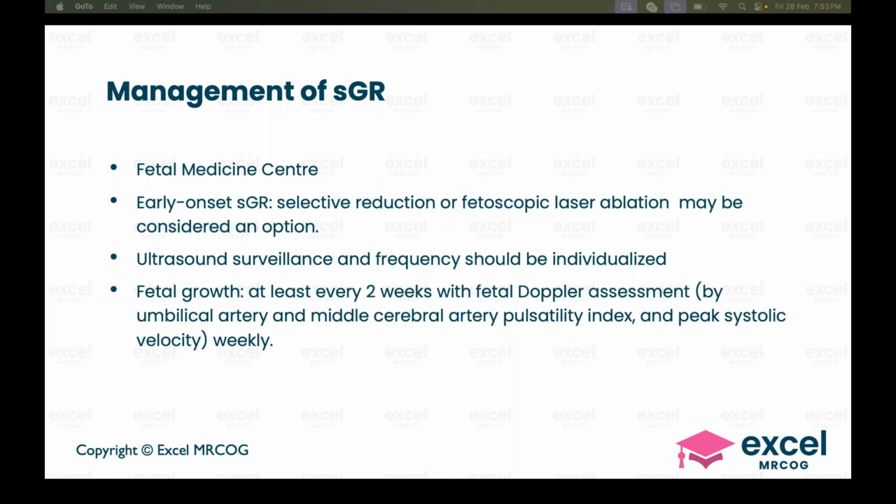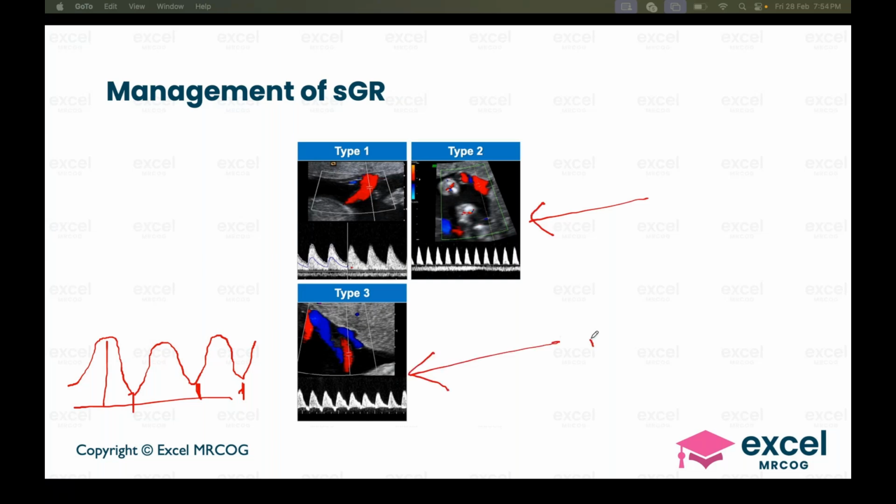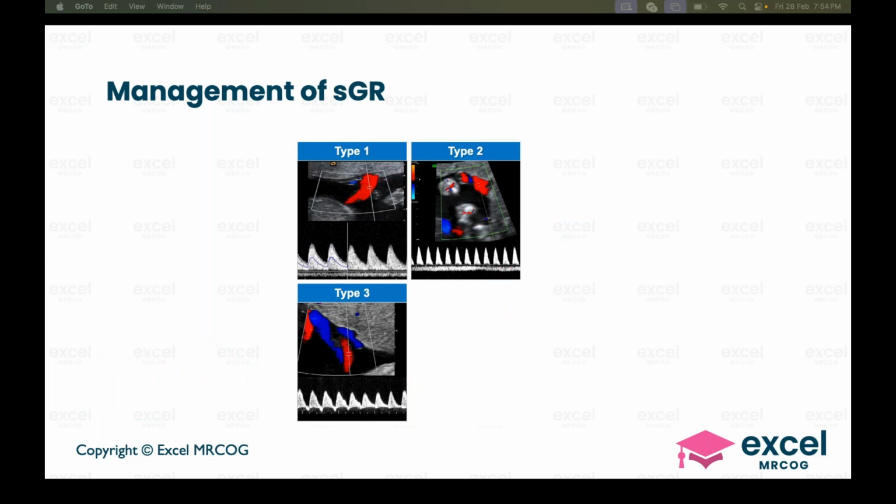There are types of SGR, okay, single SGR, and this is important. So type 1 is where you can see in the first picture, there is positive flow in this. That means this is the baseline and the umbilical artery PI is always on the positive side. So even in the diastole, there is some flow here, and this is systole. This positive flow is always there. This is type 1, which is the better prognosis one. This one has absent flow, and this one has cyclical flow. Can you see there are absent waves here, absent flow, and this has cyclical flow. Okay, so these are your types of SGR.